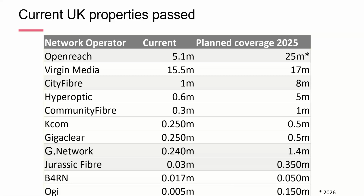Openreach is at 5.1 million, which has increased a bit from last year, and their plans for the future have increased.